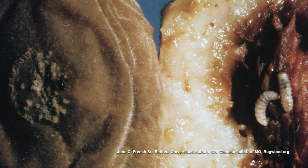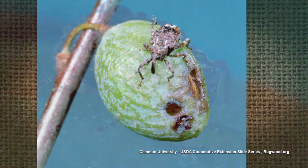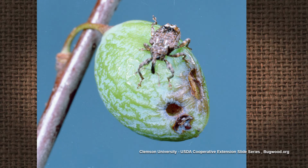The plum curculio causes the worms in the fruit. Where the adult female lays the egg, there will sometimes be a drop of sap, juice that comes out.